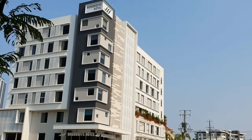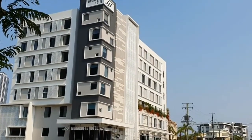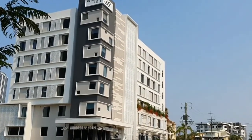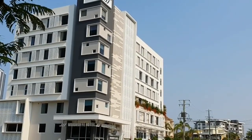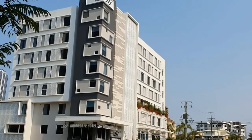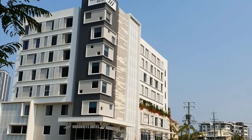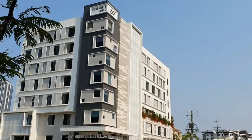So there you go, folks. We've checked into the Woodroffe Hotel in downtown Southport. It's virtually a brand new hotel, and you know, I love the classic old hotels, and I don't mind checking into the modern ones as well. Nice white and beige and black and tan trim. Very nice, the Woodroffe Hotel.